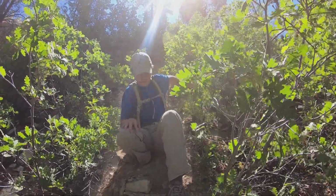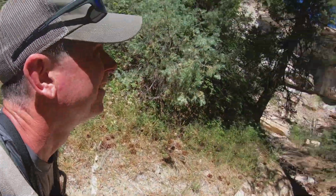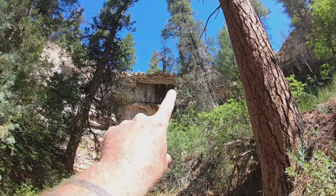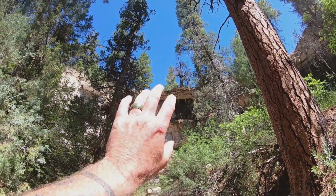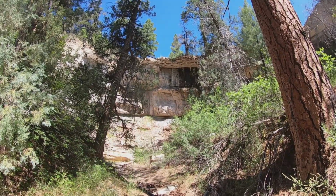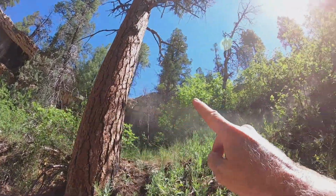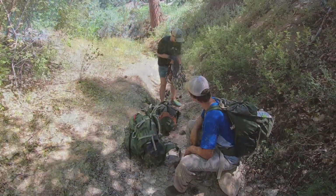Okay, stop right there. So we bypassed that big overhang. It's really loose, lots of loose rock. We were concerned about whoever's going to be belaying, they could get a rock down their head. So we just walked down, you can see the dust trail. You can come down here. It's really steep, but it's doable.